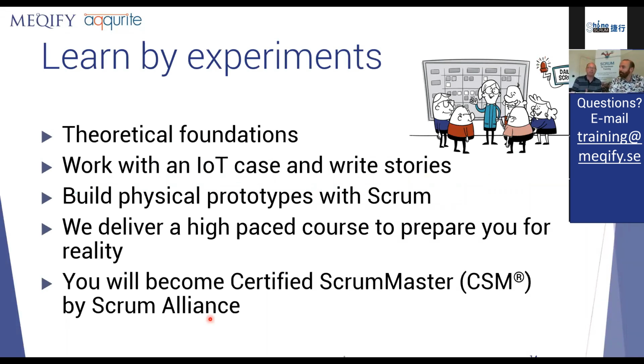And what you will get there is what it says on top of this slide. You will learn by experiments. We will give you the theoretical foundation of Scrum, and we will also work with a case, an Internet of Things case, where you as participants get the case, you get to write stories, and you get to build a physical prototype using Scrum to manage and control that development. And it will become a very high-paced course. That is to prepare the participants for reality, because reality is usually high-paced. Otherwise, we may not need Scrum to deal with it.